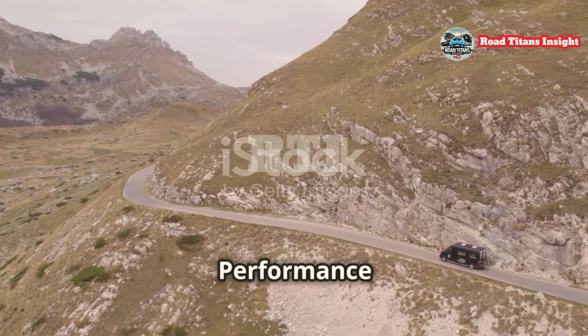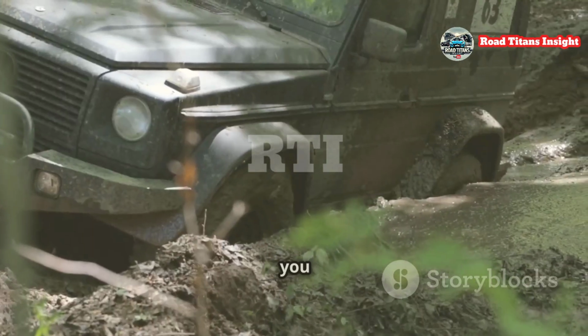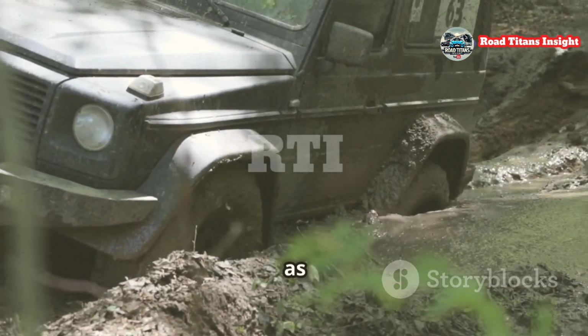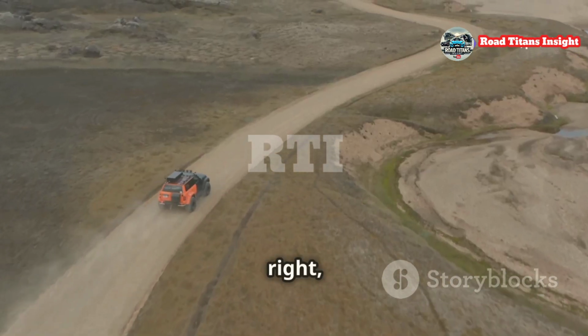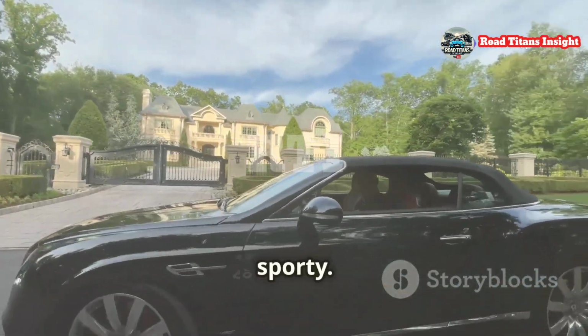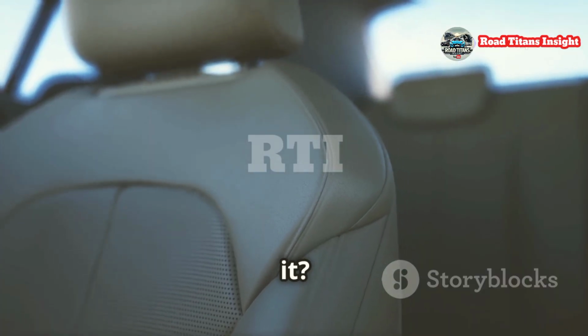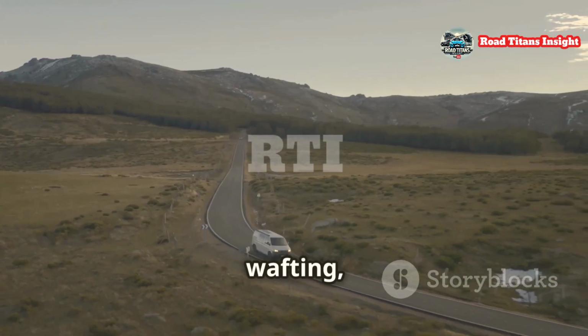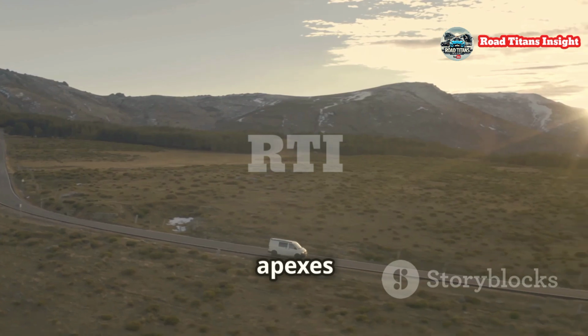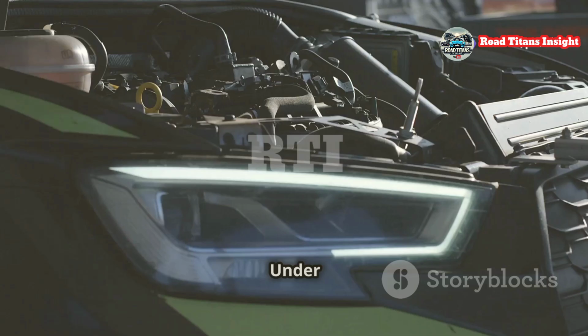Section 5. Effortless power, performance, and handling. Now, you might think that a vehicle this big and luxurious would be about as nimble as a beached whale. And you'd be right to an extent. The Cullinan isn't exactly what you'd call sporty. But that's not really the point, is it? This is a car designed for wafting, for gliding effortlessly over the road, not carving up apexes on a racetrack.